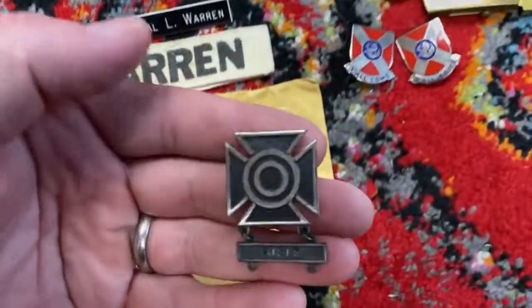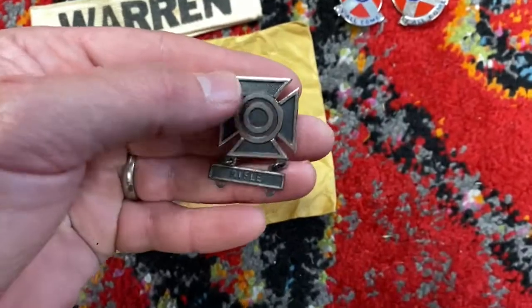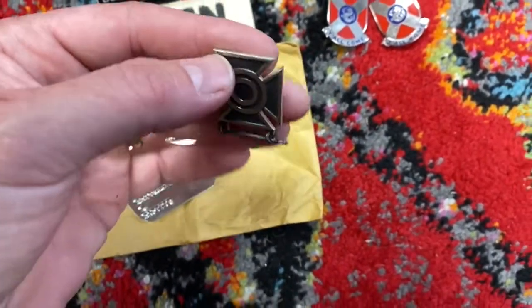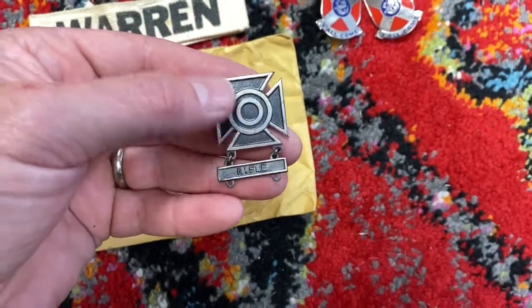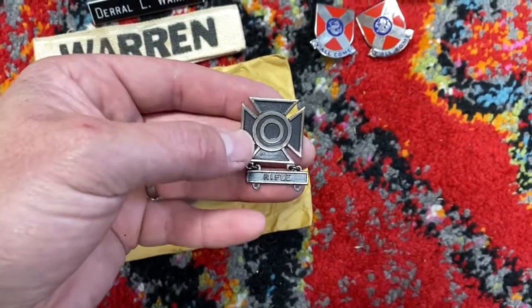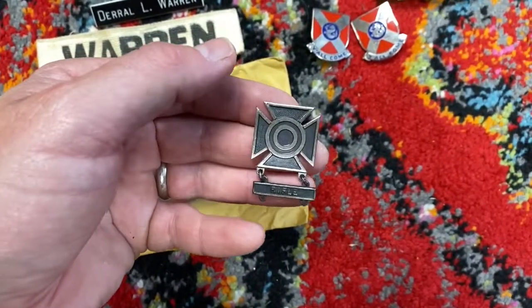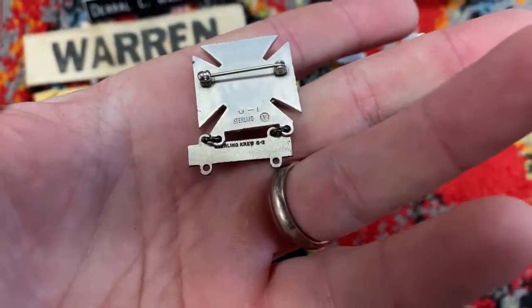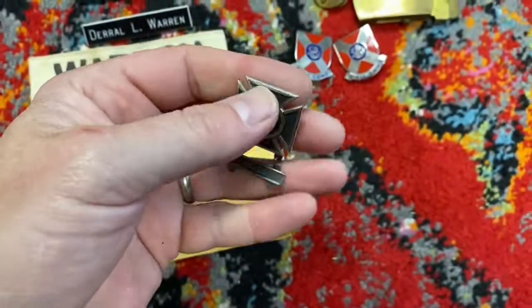And then finally, and this, guys, is what sealed the deal. I could see the back of this one from the outside, and I'll show you why. So this is a metal rifle. Maybe it indicated what this individual did for the military, or possibly he won some sort of award for his work with a rifle. But if you turn it over and you look at it, it says Sterling. This is Sterling silver, guys, a Sterling silver pin.